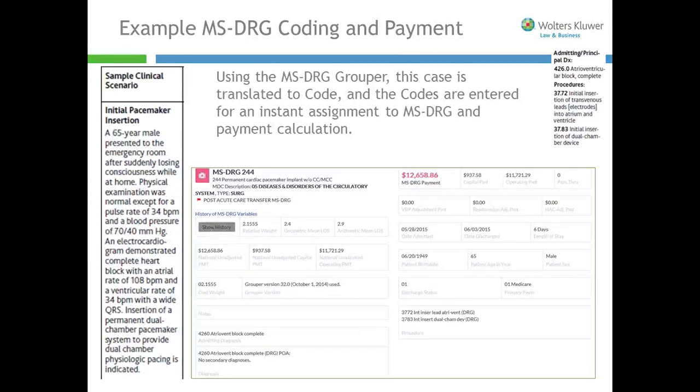Here's an example of a real case that I was able to group, taking a clinical scenario of a 65-year-old male who's been hospitalized for an atrioventricular block and has had surgery while in the hospital to insert a dual-chamber pacemaker. The grouper allows me to simply enter basic demographic information and the admitting and principal diagnosis, which was 426.0, and the surgical procedures, which were 37.73 and 37.83.